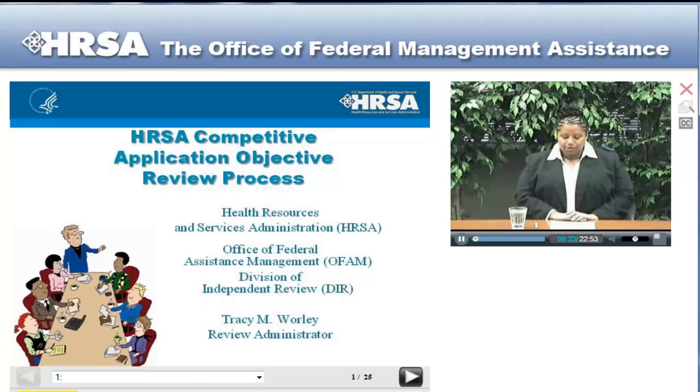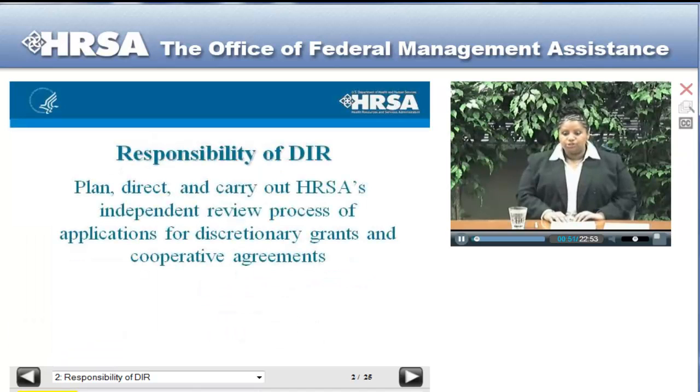Our mission plays an important role in the grants award process. We are charged with ensuring that every application and/or cooperative agreement submitted in a funding opportunity announcement, or as we refer to as FOA, are fairly, ethically, and objectively reviewed. It's the responsibility of DIR to plan, direct, and carry out HRSA's review process. Approximately 5,000 applications for discretionary grants and cooperative agreements are reviewed annually. So, let's get started.